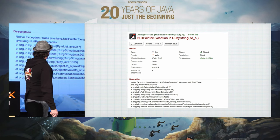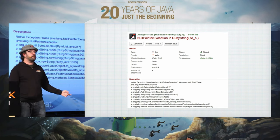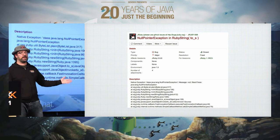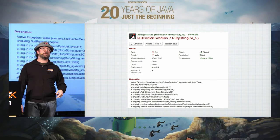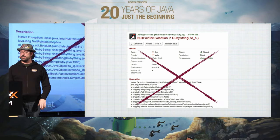At least we do have a JRuby version. We don't know what platform they were on. We know what version of Java. But other than that, we're left to kind of guess at what's happened here. We can go in and say, okay, well, this could cause a null pointer or that, but it's not a very good bug report. So don't do things like that, obviously.